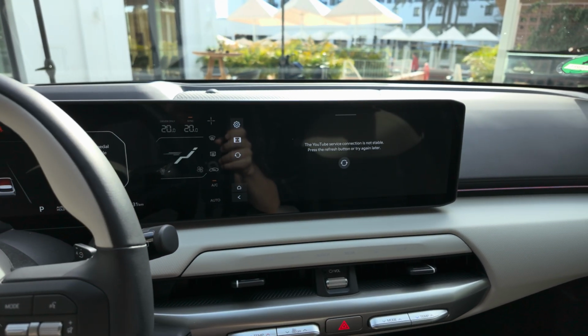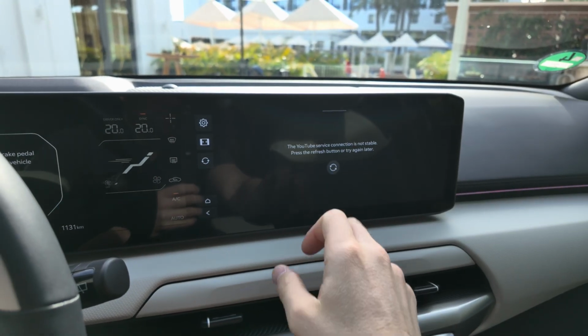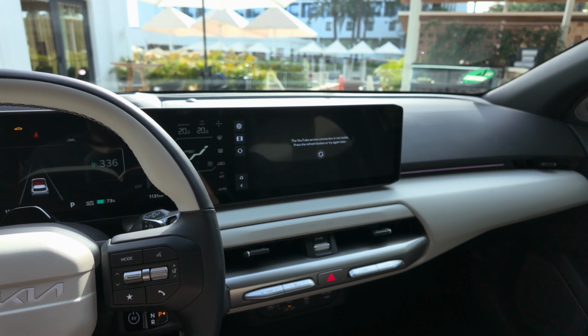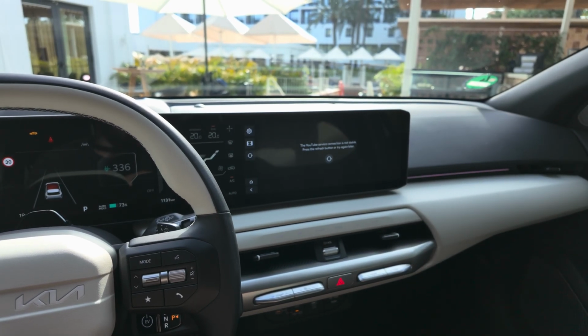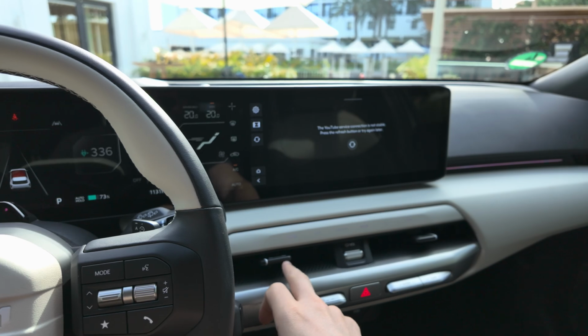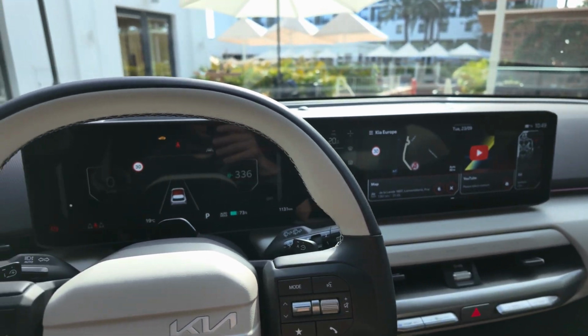YouTube, maybe now it's working, or maybe we have to wait or change the position of the car. But a little bit earlier it was working. Maybe the connectivity is not working. Anyway, I will show you as soon as I get the car. I'll show you also YouTube and all those functions.